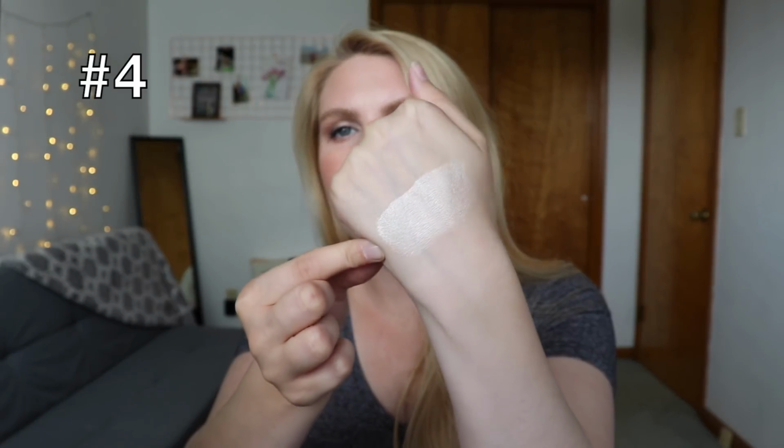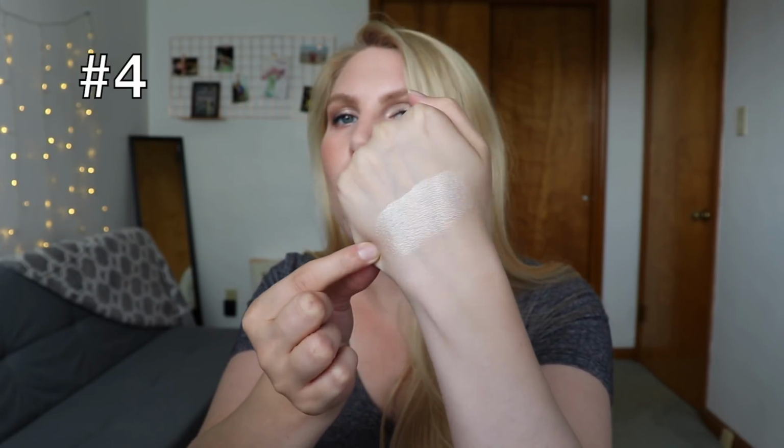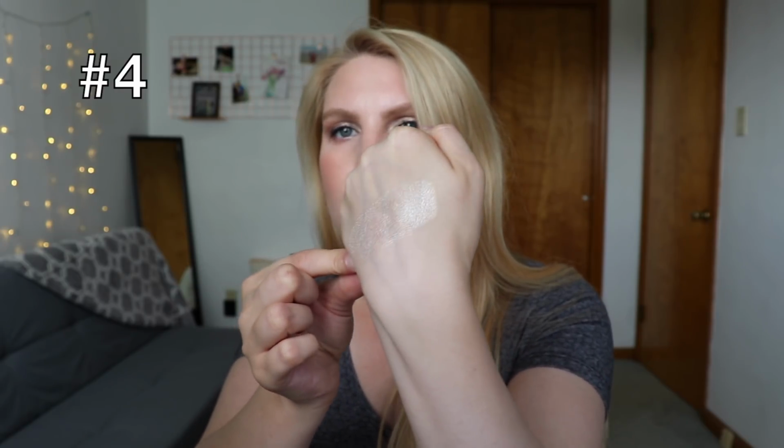It is just the perfect champagne color. It's a very finely milled powder, so it doesn't look dry or cakey on your skin. You only need the tiniest bit. You can sheer it out if you want, but you can really build it up to pack a punch as well. And I just think it's such a beautiful highlighter.